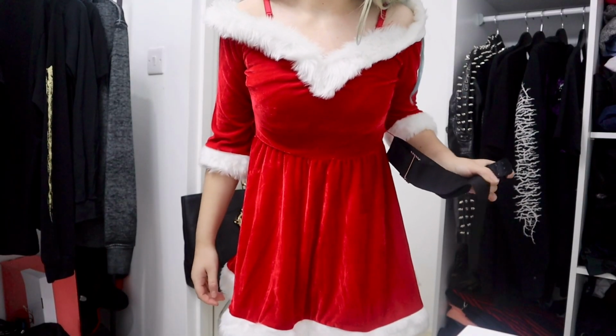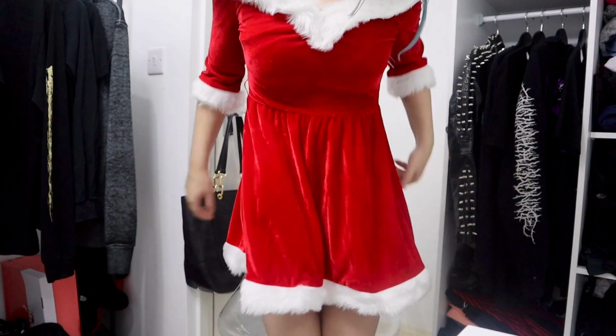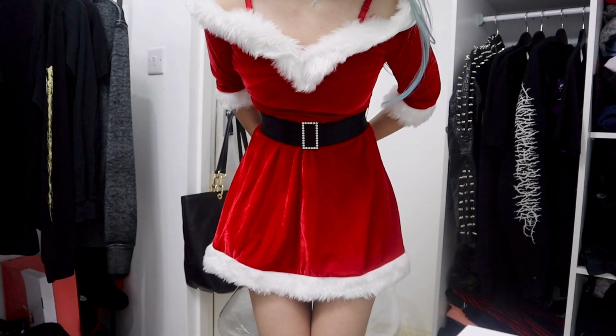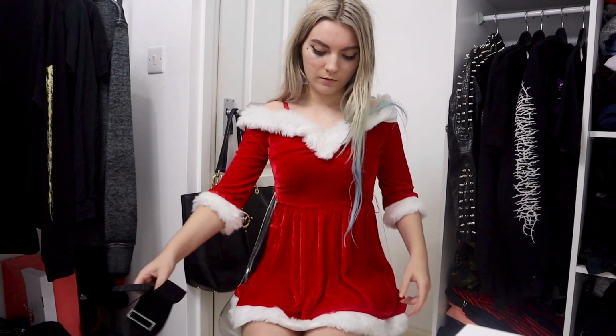You actually can wear this without the belt. So you can wear it like that. I actually kind of prefer it like this, and the belt looks like this. I guess it's more Santa Clausy with the belt. It looks definitely more like a costume with the belt on, which isn't a bad thing, but without the belt it looks more pretty. This is the kind of thing I would want to wear on Christmas Day when I'm decorating the tree. The belt's good for showing off your body, it shows how small my waist is, but I kind of prefer it a little bit flowy.